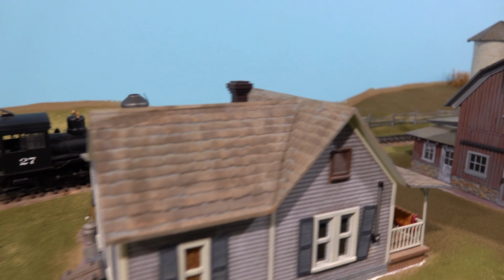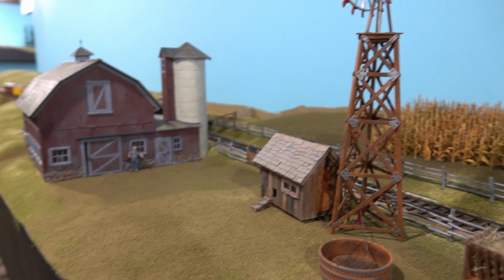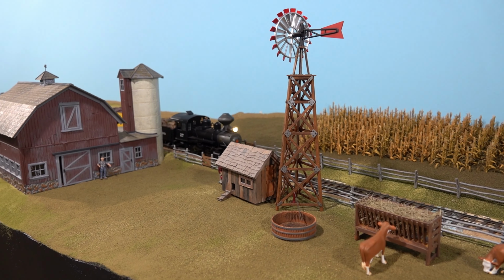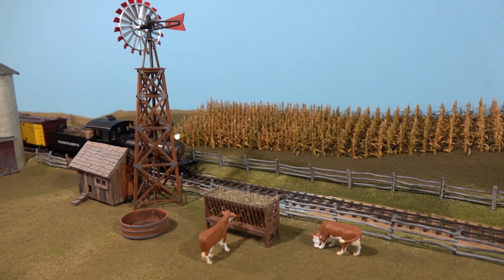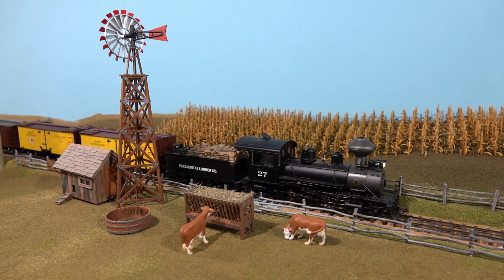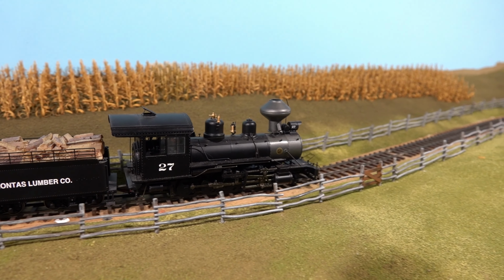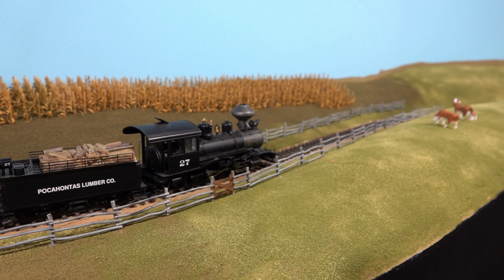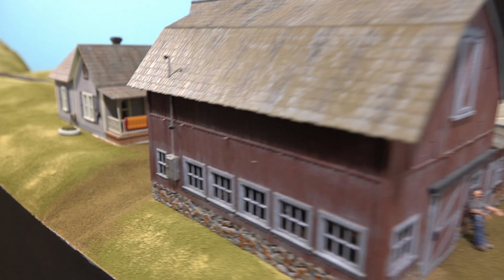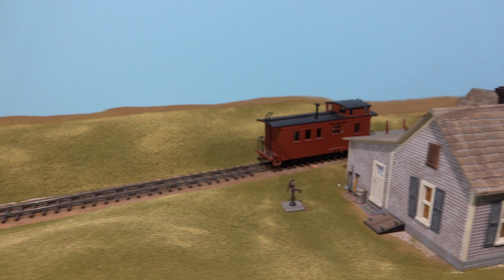I need to come down in front of it. This is passing the Tony farm here. And to date I have 800 stalks of dried corn planted in the field here. More to come, and a lot more scenery to come. I just had the first coat of scenery on pretty much everywhere in the layout. I'll be coming back with cut branches and other materials on the ground that look like forest underbrush. Got to get this house a little bit more. And catch the caboose. This is fun.